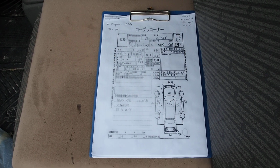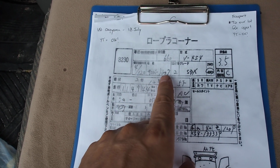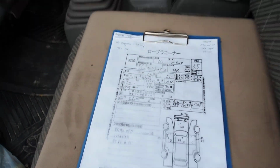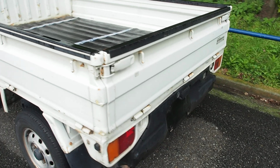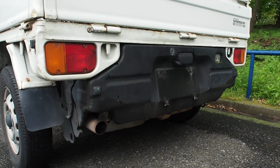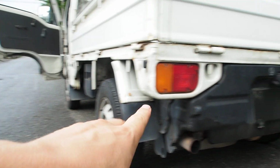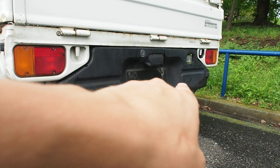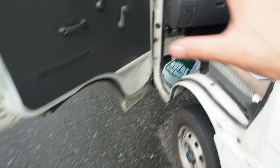Because here's the auction inspection sheet. I'll quickly translate this for you. So this is a 1992 Sambar truck. The Subaru Sambar is the only one that comes with a supercharged engine. And it's actually a 4-cylinder that goes in the back here instead of the regular mid-engine that you typically get. This one here, this flips down and then you can see the engine sitting sideways. They call it like a Clover 4. And the cylinders are on the side.